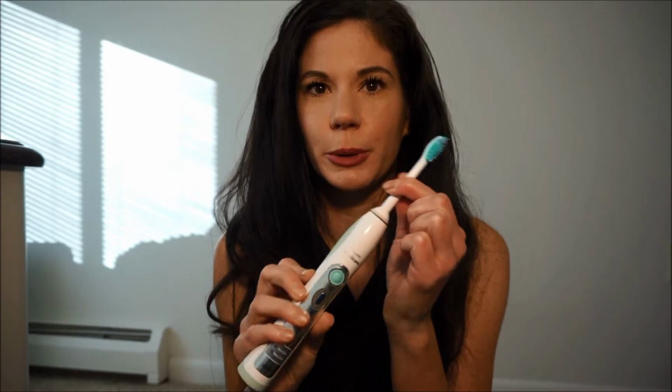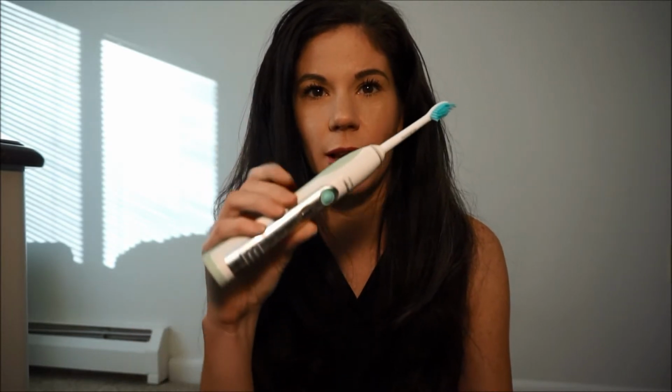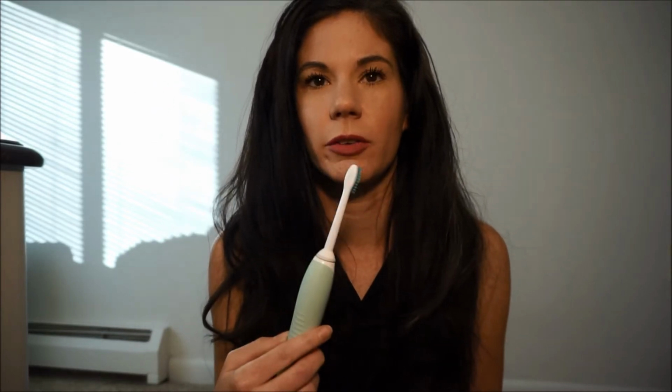It has the removable replacement head type thing so that you can have multiple people using the same body and different heads on top. It's kind of nice. I really like this actually. It kind of changed the way I dealt with my hygiene in general because it's so good at cleaning that when I brush with a normal toothbrush, I feel like I need to go over it with this.